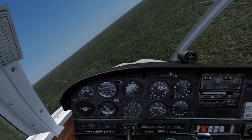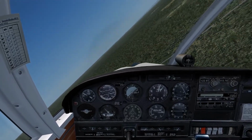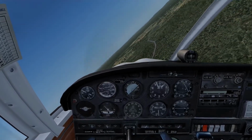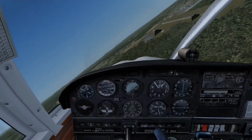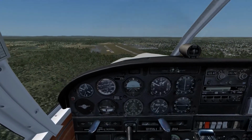Smoothly roll into a 45-degree bank turn. So with a 15 knot tailwind, our ground speed on the way back in this time should be 86 knots.